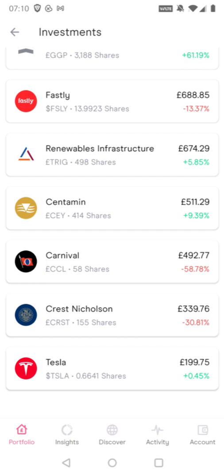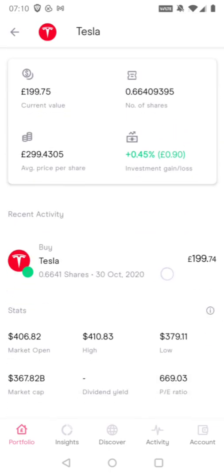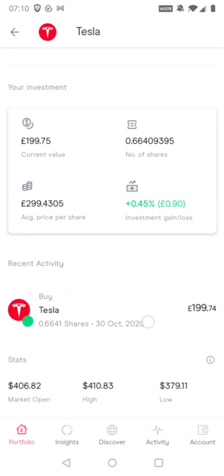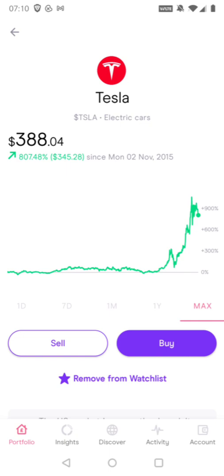Now, finally, Tesla. I decided to take a jump on Tesla this week. So on Friday, I decided to enter. I just thought that this is a great entry position for Tesla. As you can see, Tesla has been skyrocketing. Everyone knows about the hockey stick for Tesla since last year. It's just gone up like a rocket.